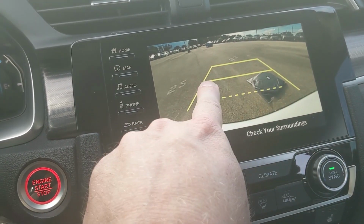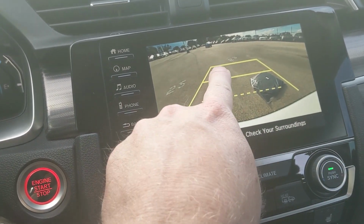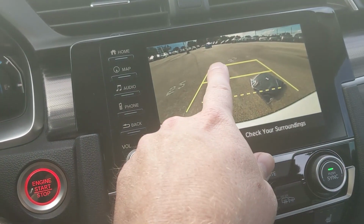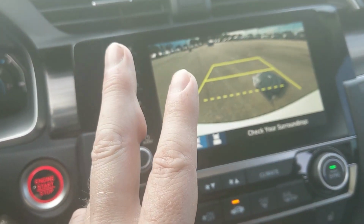If I'm parallel parking, this is the line I want to keep that other car on the back side of. That way I'm leaving us both enough space. And then when you get back here, you're giving yourself plenty of clearance.